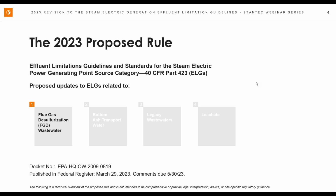This is a proposed update, and I emphasize the word proposed because just as in 2013 and 2019, EPA proposed rules, solicited comments, and what came out in 2015, then again in 2020, was impacted to a significant degree by the comments EPA received. So the focal points of the proposed rulemaking are, first off, flue gas desulfurization wastewater, bottom ash transport water, legacy wastewaters, and then coal combustion leachate.